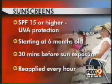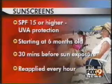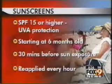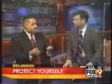Put it on 30 minutes before you go out, because it takes 15 minutes for it to set up in the skin, and then reapply it frequently, hourly, and even more frequently if you're going to be actively perspiring or swimming. You can start using sunscreen in children at age 6 months, and before that doesn't mean they can be sun exposed. Sun protect them. I'm also a big proponent of sun protective clothing, because once you put that on, that's protecting. And there are a lot of good companies that make great stuff that you can wear in the summer. Vented, lightweight, feels great. That's right.